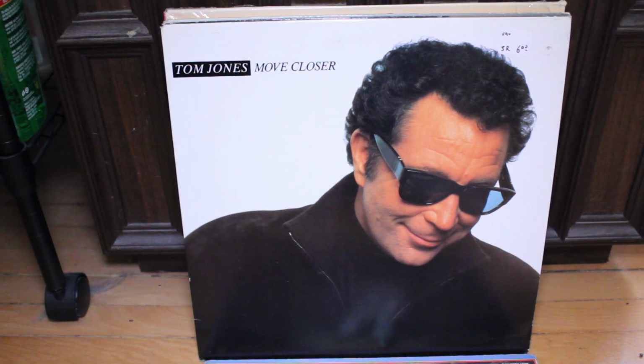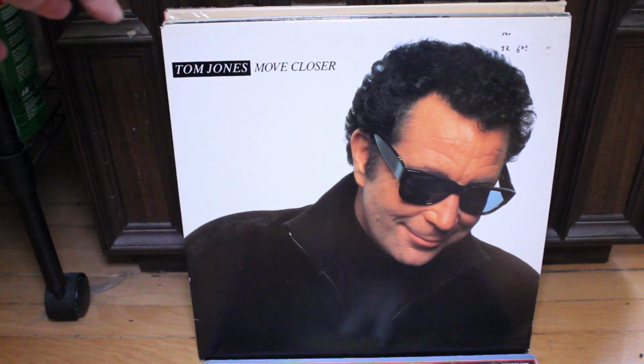Tom Jones, Move Closer. And he also has a cover of I Can't Get No Satisfaction by the Rolling Stones on this. I think there are different producers for every track. Sometimes that happened back in the day, but yeah, overall a fun album. Really happy to have it on vinyl.